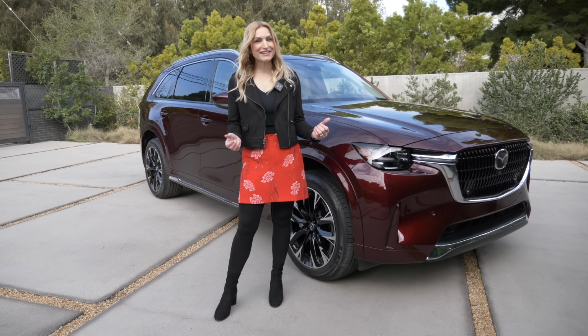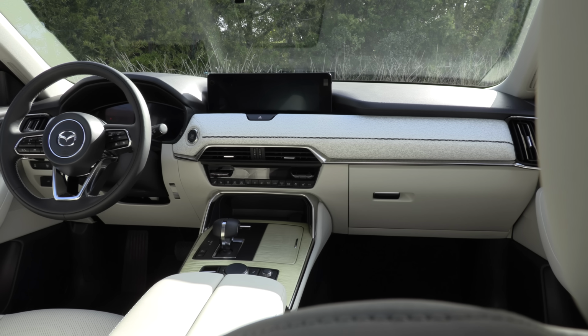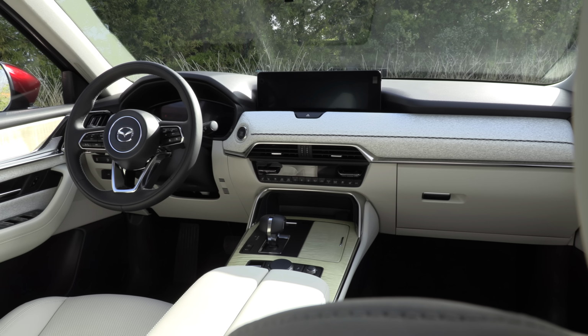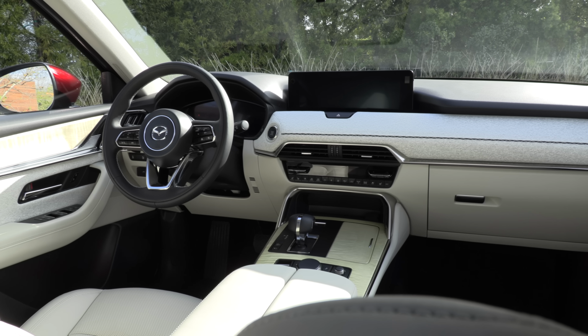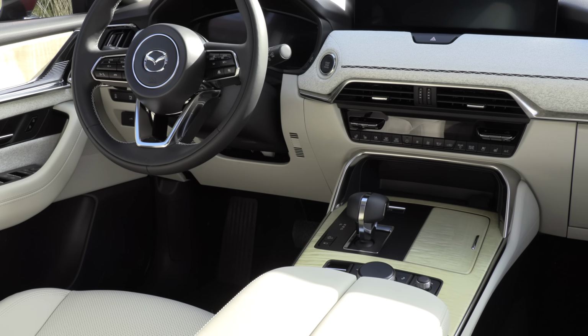Shall we go in and check out the inside? Wait until you see this. All I can say is... Wow. When you get the chance to sit in the CX-90 at dealerships or at an auto show, you are going to say, this is incredible. This is a non-luxury brand. This is a luxury experience.